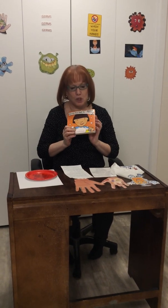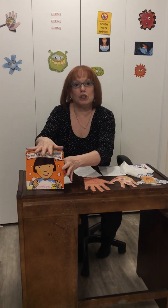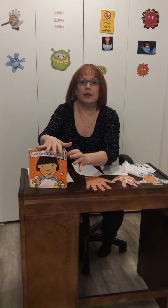So there we go. So this was our book about Germs Are Not for Sharing. So now I'm going to show you what germs look like on your hands. Do you see my hand? Is it nice and clean? So watch what happens.